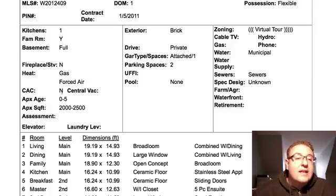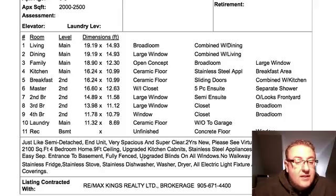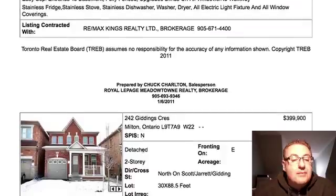No air conditioning. Now, normally what I say is multiply the square footage by 1, and that's what it costs for air conditioning. So 2,100 square feet, budget $2,100 for your air conditioning. You probably don't have to do it till the summer, but the 9-foot ceilings on this one too are awesome. So really, really good.